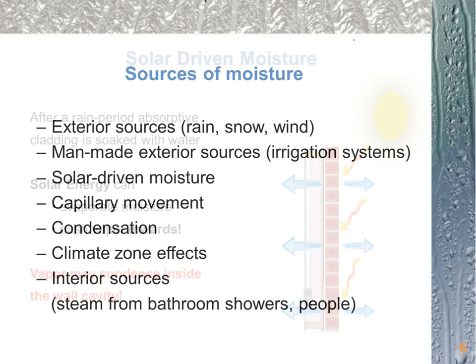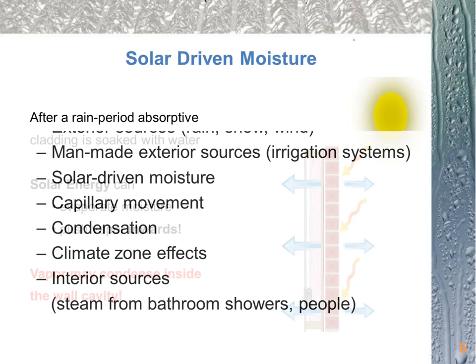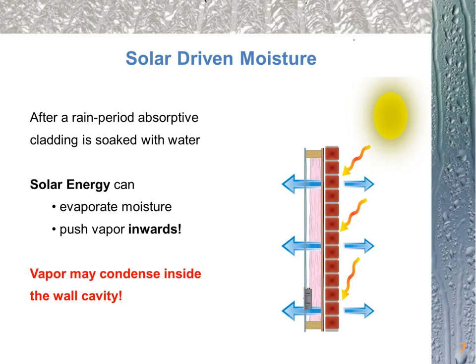You've got the scientific reasons as well, the solar drive, capillary movement, condensation, things of that nature. Solar drive in particular is interesting because you can have moisture problems happening in your wall on a sunny day. Solar energy evaporates moisture, but it also pushes vapor inwards. And when that vapor is pushed within a wall system, it actually can condense into a liquid state, and now you've got moisture within your wall. So it's not always just about where it rains and where it snows the most. Moisture problems happen anywhere.